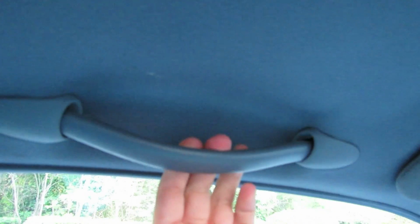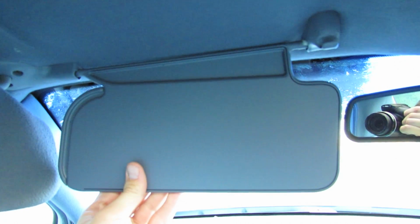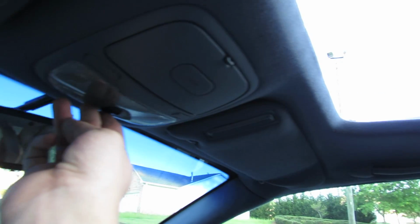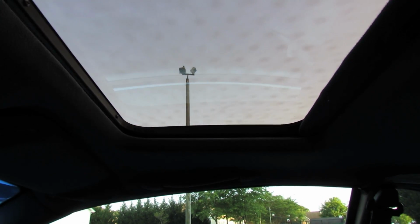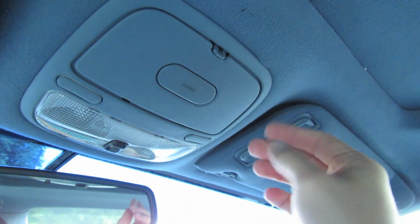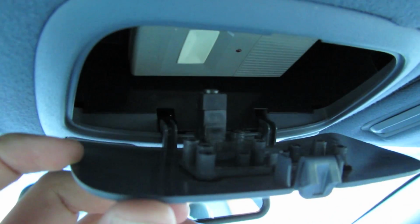Padded A-pillars, dimming function, auto dimming rear view mirror, automatic opening sunroof, tinted glass, interior illumination, as well as an old school garage opener. Basically, you fix the remote up in there and then just press that button. Activates it by those little blocks that you set up depending on the size of your remote.